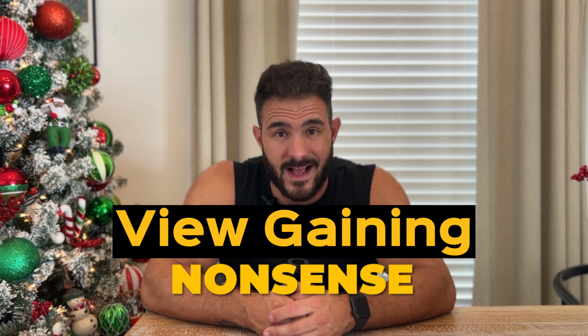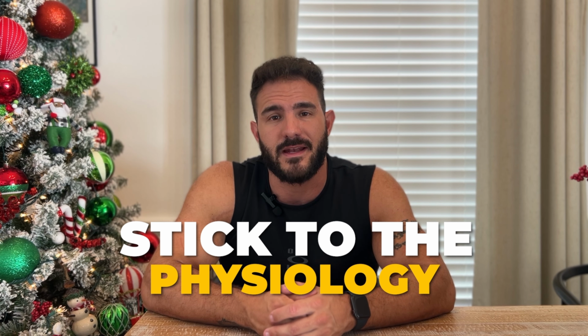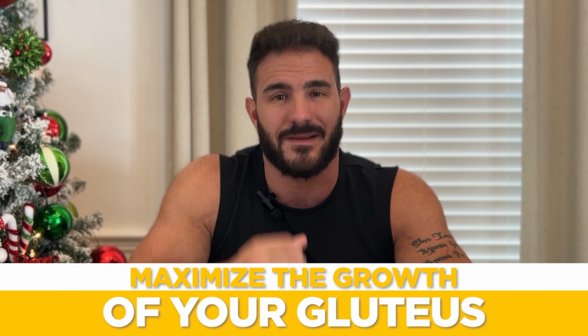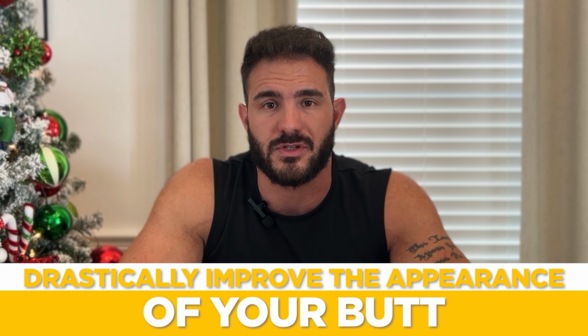So those are the facts on glute training. Avoid any of this silly, ridiculous TikTok view-gaining nonsense and stick to the basics. Stick to the physiology and the anatomy of the glutes and just apply resistance to their primary function. And those two movements, just a hip extension and a transverse hip abduction, are all you're going to need if you're training them to a high level of intensity of effort to maximize the growth of your glutes and drastically improve the appearance of your butt.